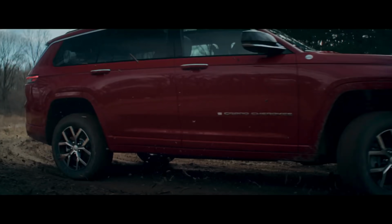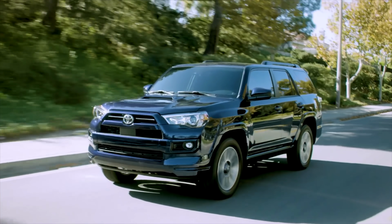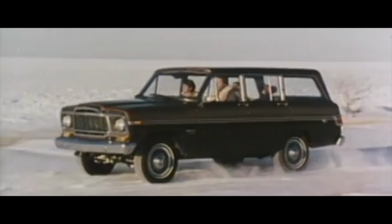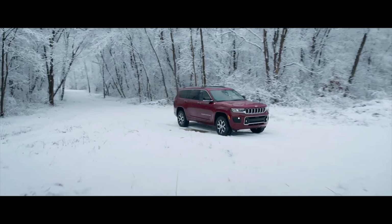Today, we're looking at two mid-size SUVs, the Jeep Grand Cherokee and the Toyota 4Runner. We'll drive through and see how each SUV evolved in technology and style. We'll also take a look at which model years are best to buy used, which ones to avoid, and more. So hop in and let's go for a ride.